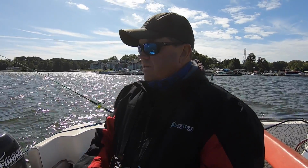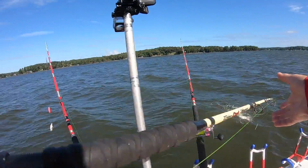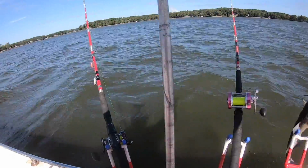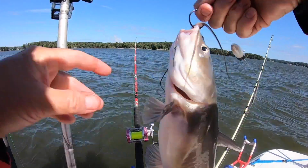I think the wind's gonna stay with us today. That is a channel cat, gotta be. Yep. Somebody on a guide trip was asking me yesterday, how do you know they're channel cats? Well, you get this herky-jerky kind of head shaking going on. A little more spastic than a blue cat is.